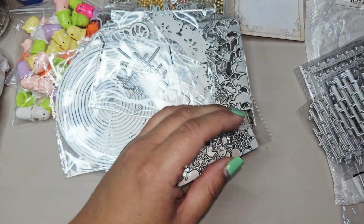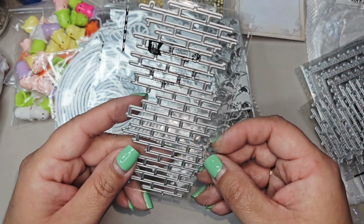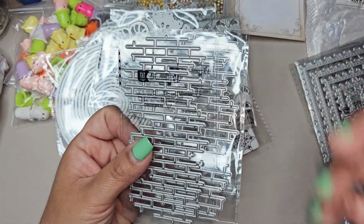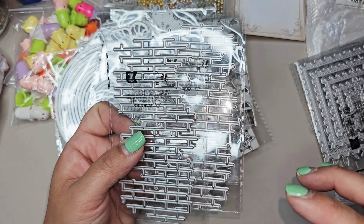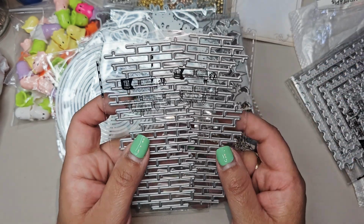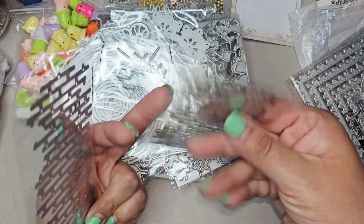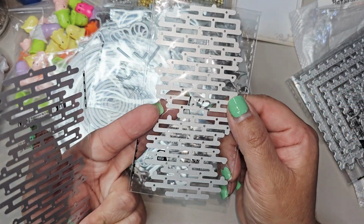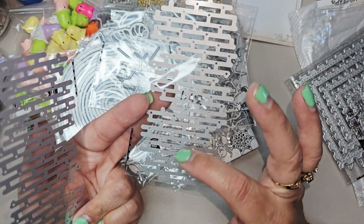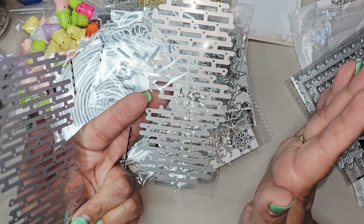Then we have bricks over here, and they ended up sending me 2, and I only ordered 1. So I don't know if it's because I ordered so much that they gave me an extra, or if it was just a mistake that they were stuck together and gave me an extra. So I'm not sure about that. But I ended up with 2 of them, and this was $1.42 just for a brick background. I don't know why when I saw this I immediately thought firefighter.